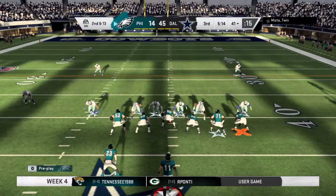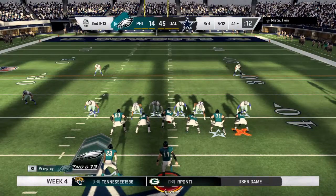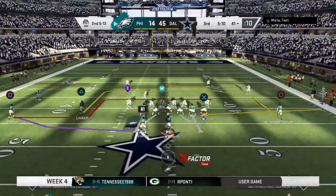Hey, Pac-Man. 280. Mike 54. Nice, sweetheart.